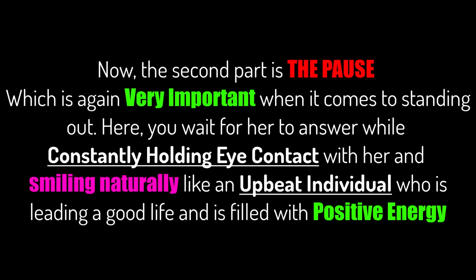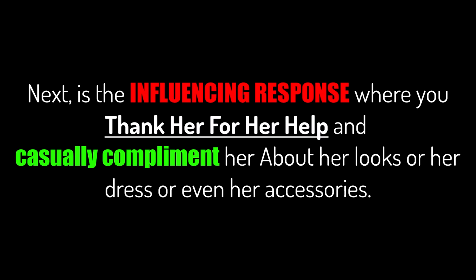Sounds good, right? Now, the second part is the pause, which is again very important when it comes to standing out. Here, you wait for her to answer while constantly holding eye contact with her and smiling naturally like an upbeat individual who is leading a good life and is filled with positive energy. Next is the influencing response, where you thank her for her help and casually compliment her about her looks, her dress, or even her accessories.